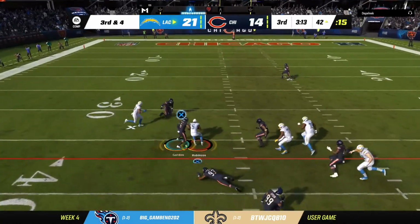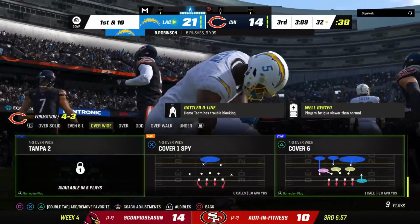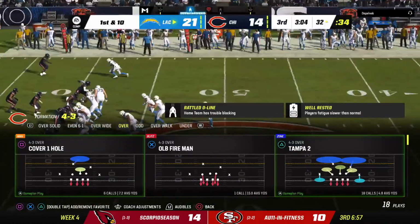Here's a give up the middle. And he gets it to the 32. Good enough for a first down. It goes as a gain of 9, and it moves the chains.